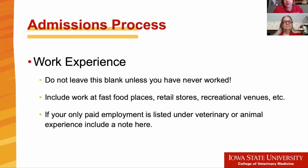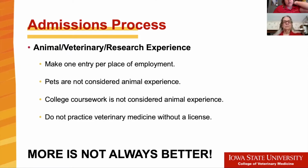Hopefully that helped there. Okay, let's look at animal and veterinary research experience because we have a lot of questions on that. You can see our guidelines here. I should make mention of them a little bit, and then we're going to dive into the Q&A box because half of your questions are about experience. We want to get to those. So one thing to think about is, maybe you worked at a mixed animal clinic, where half the time you got to go out in the field and do farm calls and stuff like that.